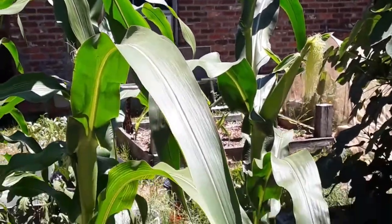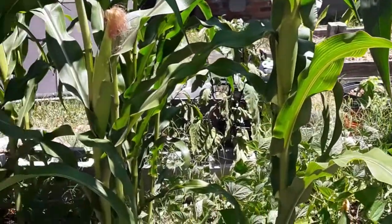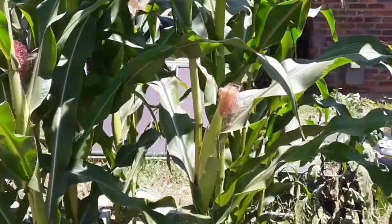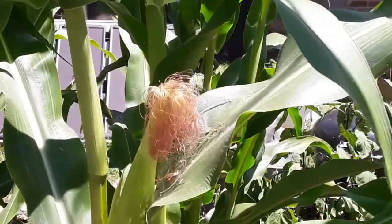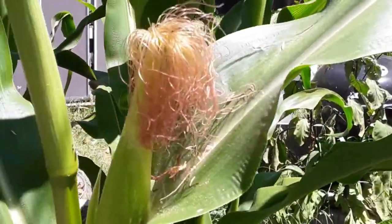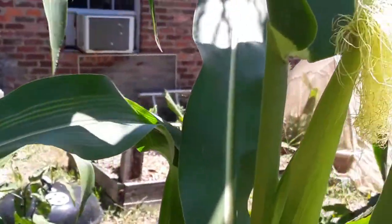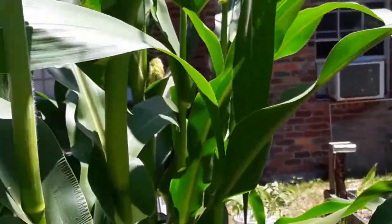for this year. Like we said, it's not much, but it looks pretty good. It's already got the ears on it, some pretty healthy ears, and it's coming along very well.